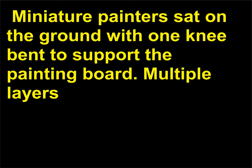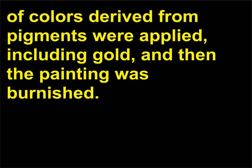Miniature painters sat on the ground with one knee bent to support the painting board. Multiple layers of colors derived from pigments were applied, including gold, and then the painting was burnished.